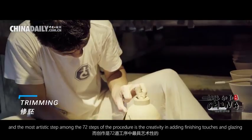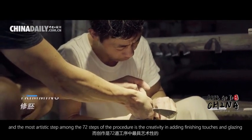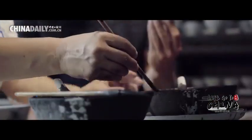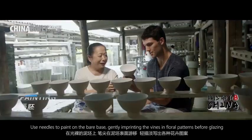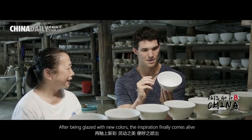And the most artistic step among the 72 steps of the procedure is the creativity in adding finishing touches and glazing. Use needles to paint on the bare base, gently imprinting the vines in floral patterns before glazing. After being glazed with new colors, the inspiration finally comes alive.